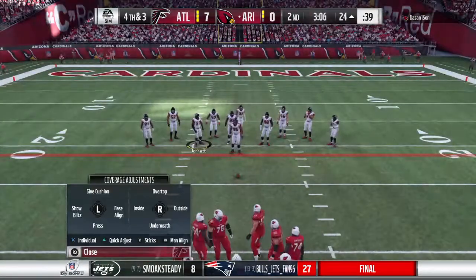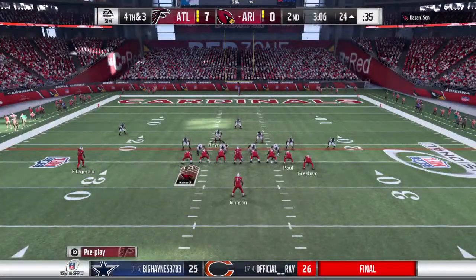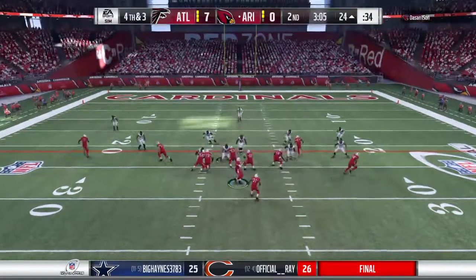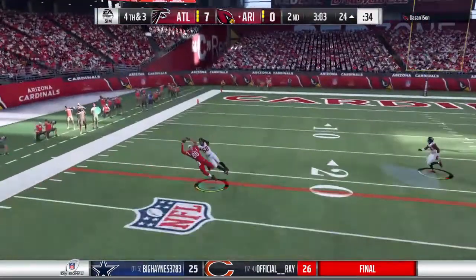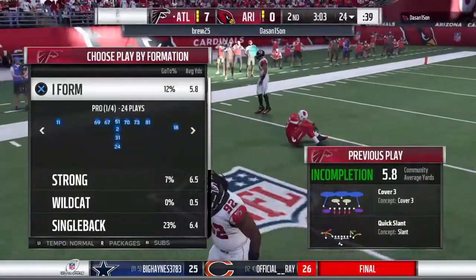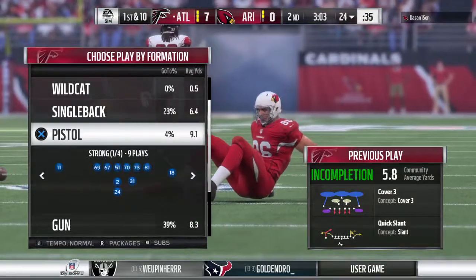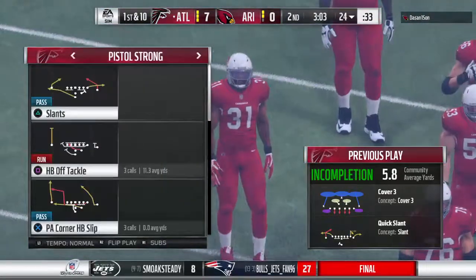They converted once earlier in this drive, but they'll roll the dice here again on 4th down. They'll try and throw for it with Palmer. And that is going to be incomplete. Bruce Arians takes a shot there, but his guys come up empty. And the Falcons defense stands tall. They'll get the football back.